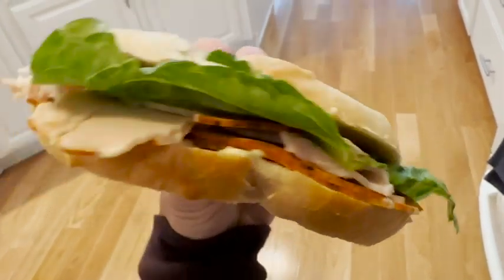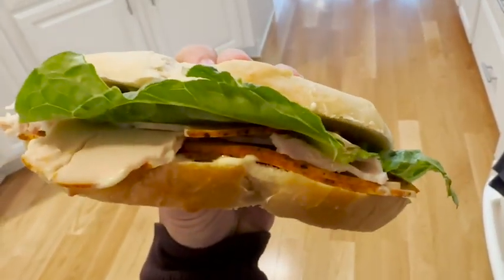So if you're looking for a really flavorful mayonnaise, then I would definitely suggest this Japanese Kewpie mayonnaise. It is an awesome product, super pleased with it, and that's my point of view.